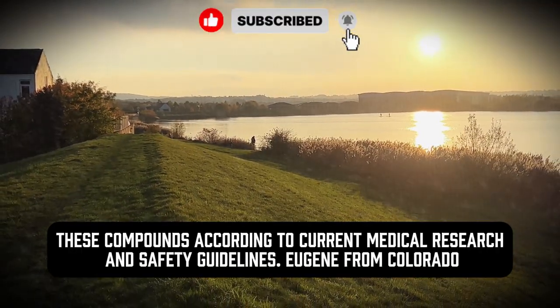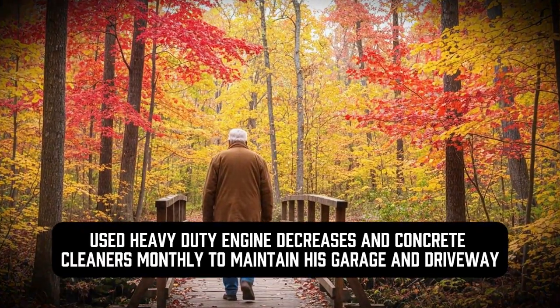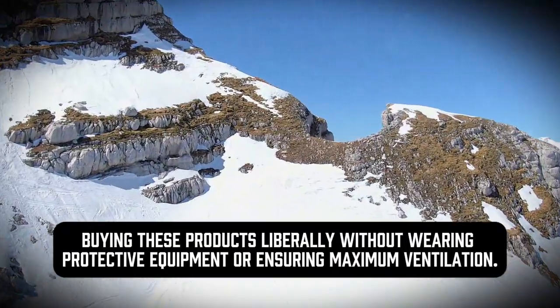Eugene from Colorado used heavy-duty engine degreasers and concrete cleaners monthly to maintain his garage and driveway, applying these products liberally without wearing protective equipment or ensuring maximum ventilation.